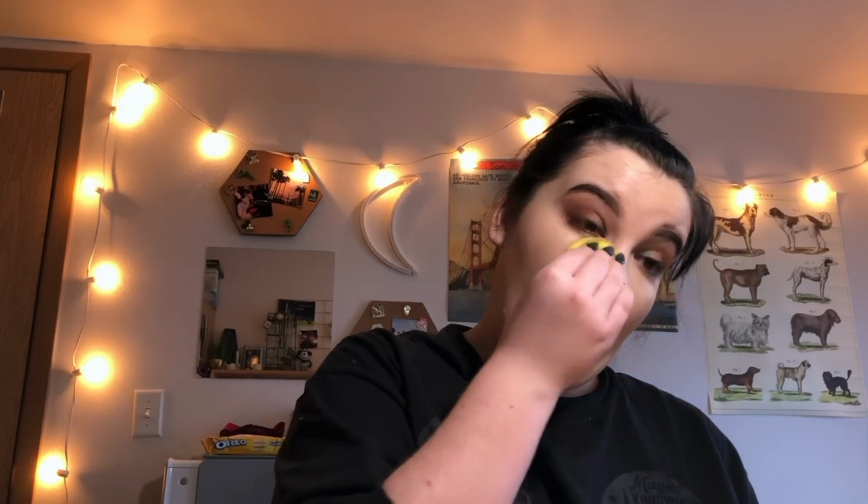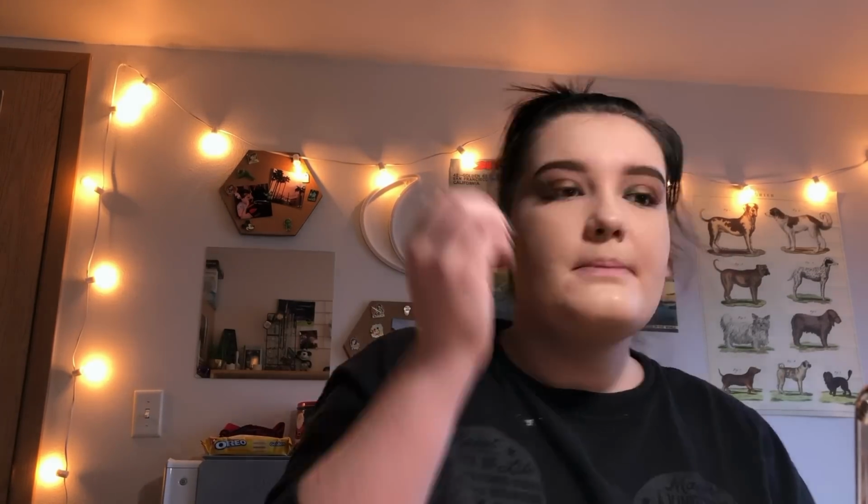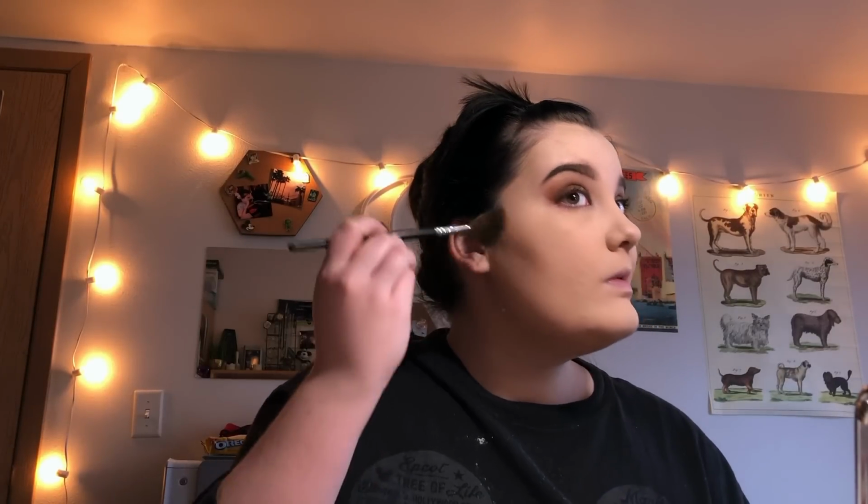But I'm just gonna blend out my concealer. Then almost immediately put this under. So now I look like a ghost, which is so much fun. And then so that I look a little less ghostly, I'll just take a matte bronzer and kind of not do more contour, but kind of add to the contour areas of my face.